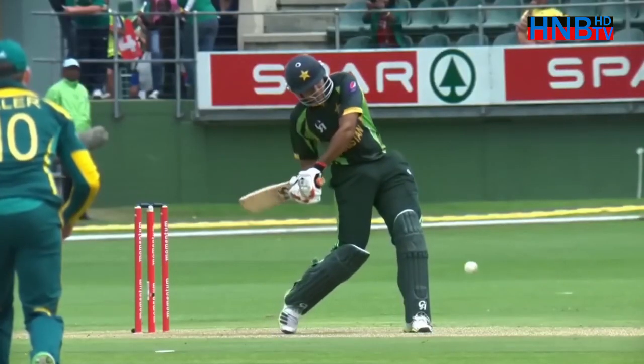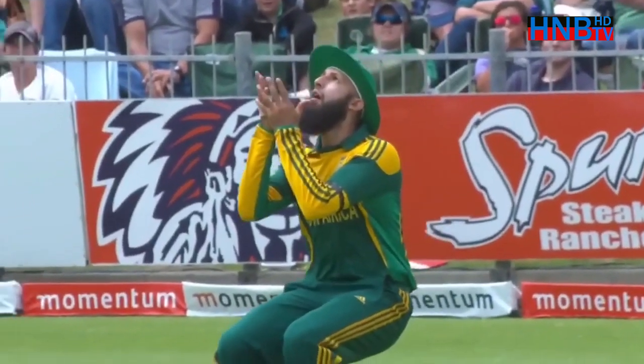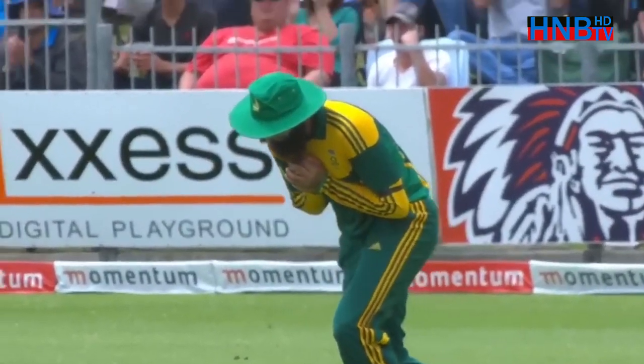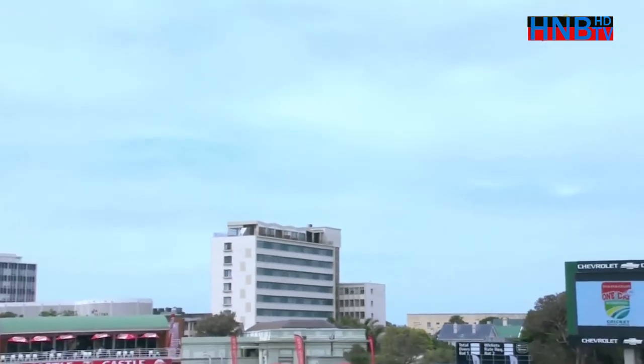Maksud off the field. As we see it again, it's quite low on the bat and up in the air. Good catch from Amla, having come in off that cover boundary. He leaves the field out for 42. Drinks come onto the field. That's the wicket we're talking about. And Maksud trying to go over the top. Middle is up in the circle.